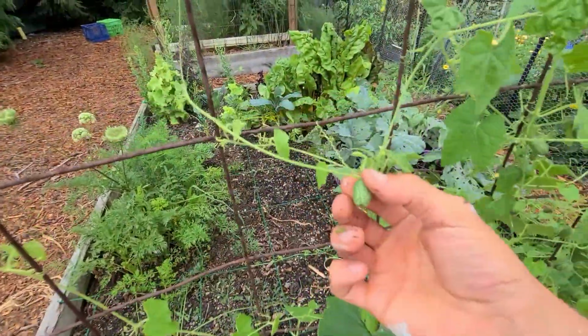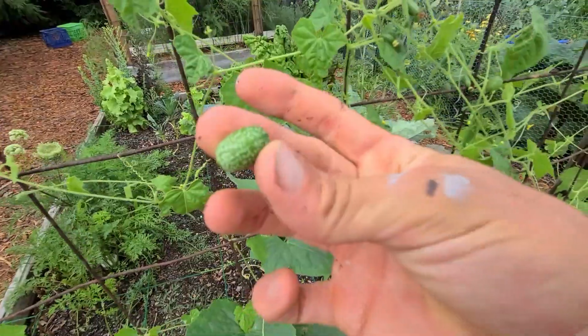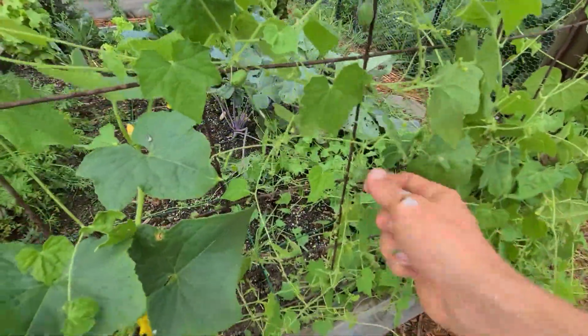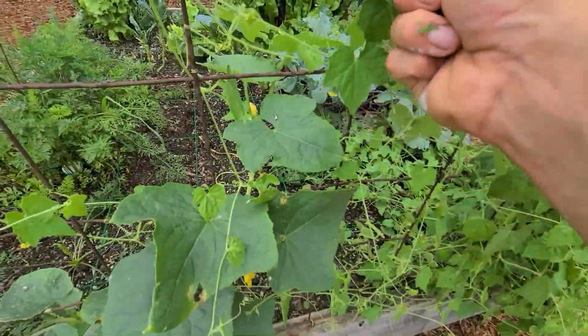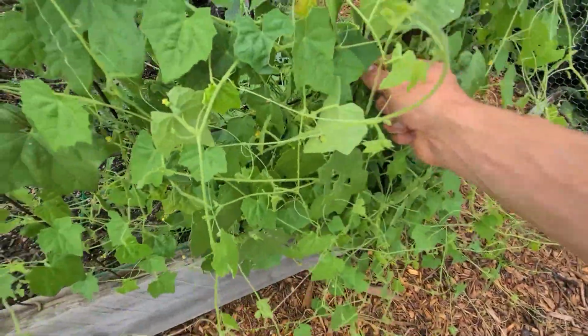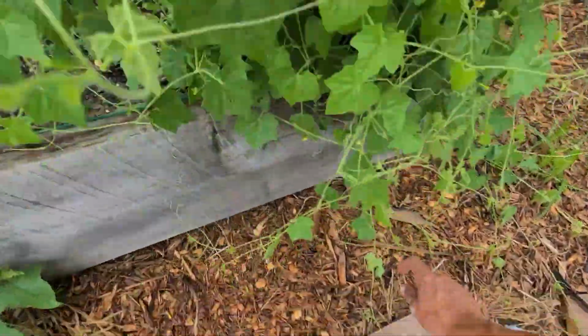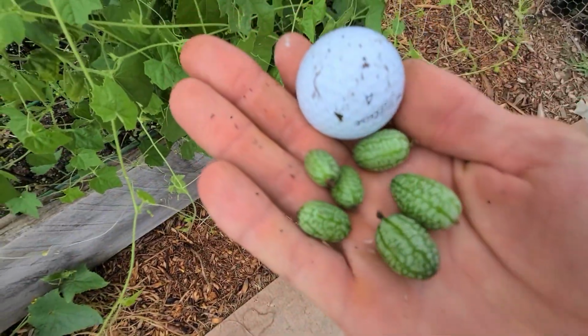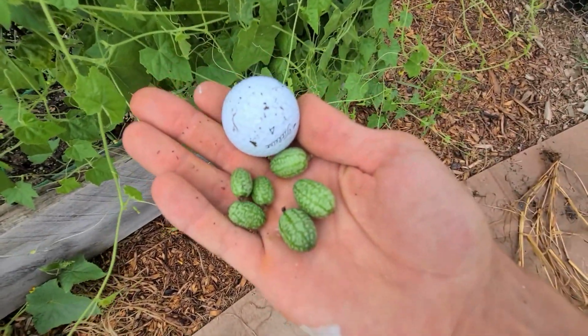It's got a ton of Mexican sour gherkins, little cucamelons. They are all over. So I'll pick some of these. There's a bunch. They're real small. They're like tiny watermelons compared to a golf ball. Tiny.